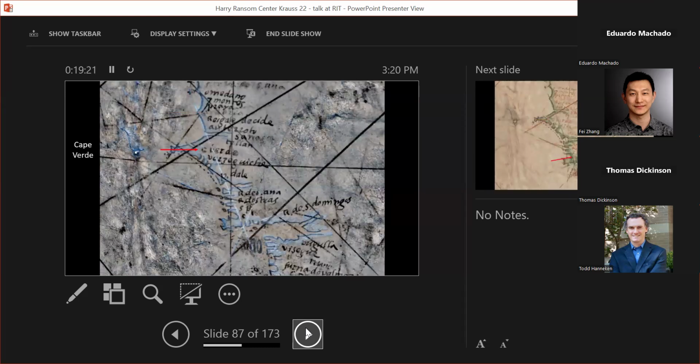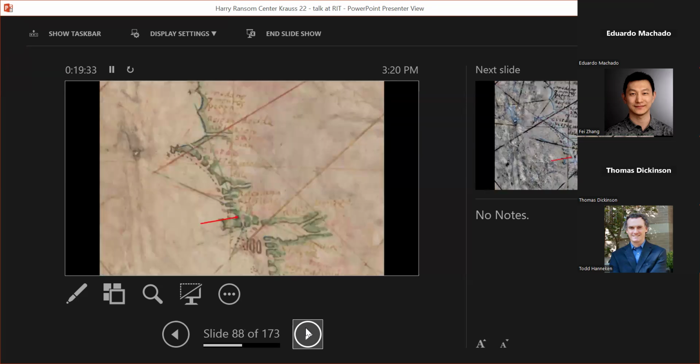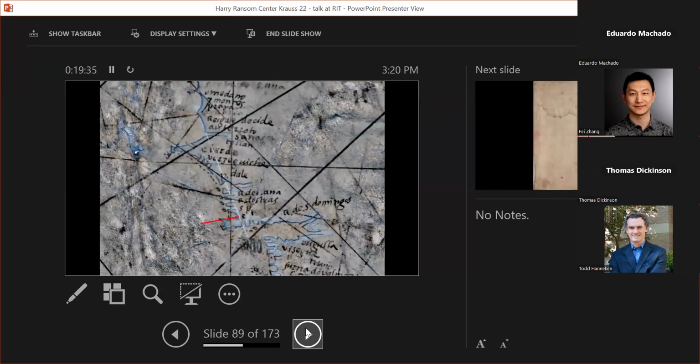But in this case, for Cape Verde, the name comes out, which is in red because Cape Verde is an important spot on the coast of Africa. The multispectral images helped quite a bit in revealing that name. And in this case, we can now see the name a little bit better. Trying to read it is still a challenge.